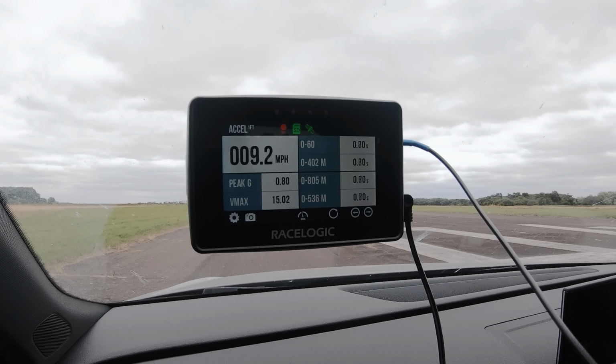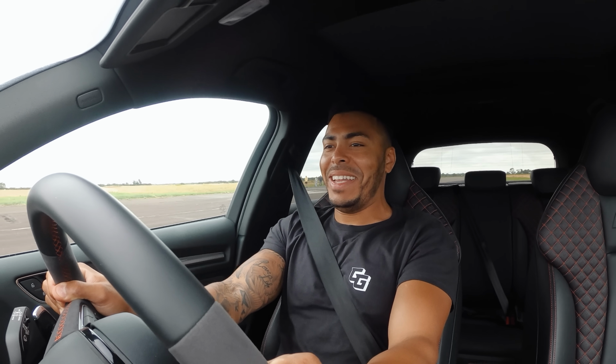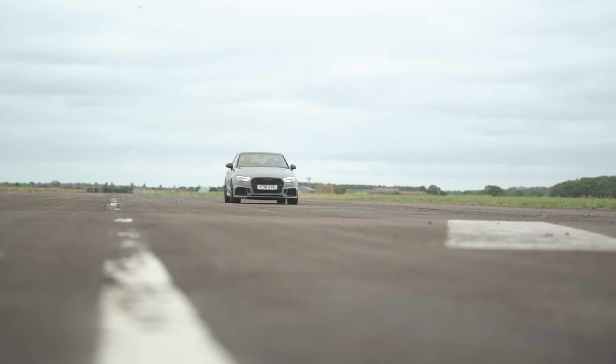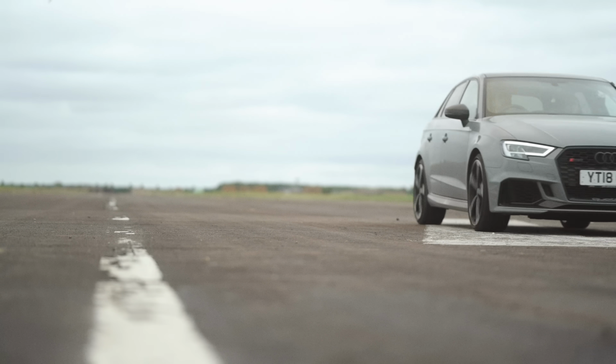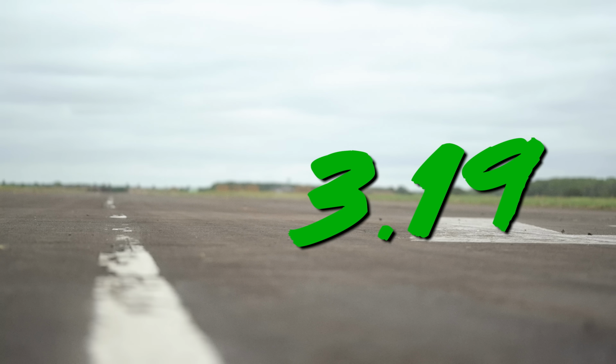Here we go. Whoa, that still feels mad. And that's 60. Woo, that is quite quick actually. And the RS3 manages a 0 to 60 time incredibly over 1 second faster than the Scoobies of 3.19 seconds.